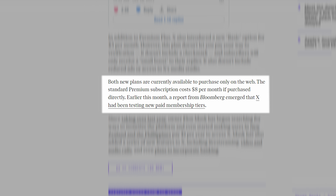Both new plans are currently available to purchase only on the web. The standard premium subscription costs $8 per month if purchased directly. Earlier this month, a report from Bloomberg emerged that X had been testing new paid membership tiers.